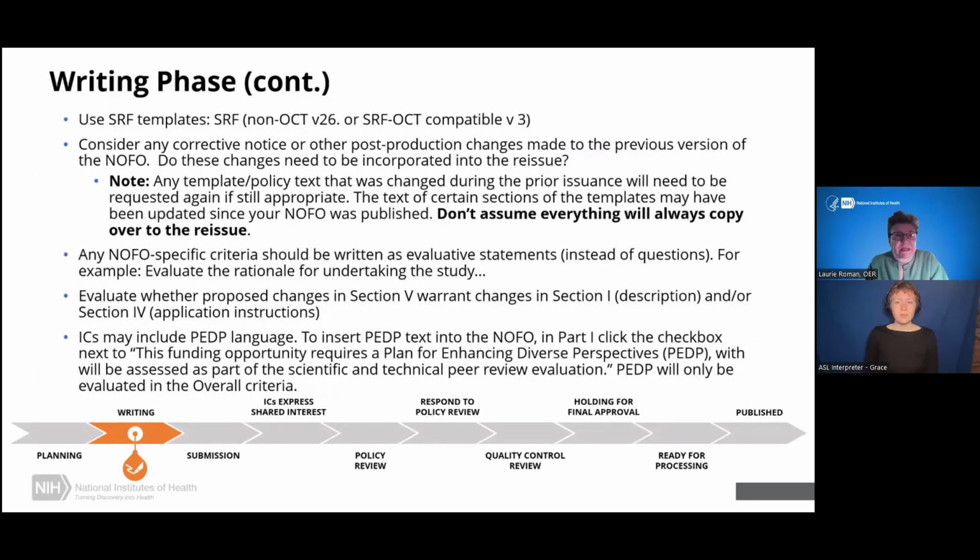So during the writing phase, continuing on, we have created two new templates, non-OCT version 26 and SRF OCT compatible. Those will be made available. One thing we have done with those, and why they are not yet currently active, is, jumping down to the last bullet: as you probably all have heard, we have been in a bit of flux with PEDP language. We are on the edge of having an interim solution. What we have done is basically allow you to check a box and cassette in the approved language into the various sections of the NOFO. This is completely up to the ICs whether they want to include PEDP or not. It's totally up to you. I will tell you that the parent announcements will contain PEDP language.